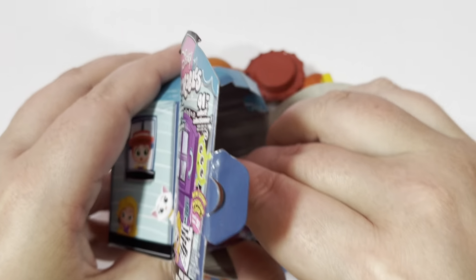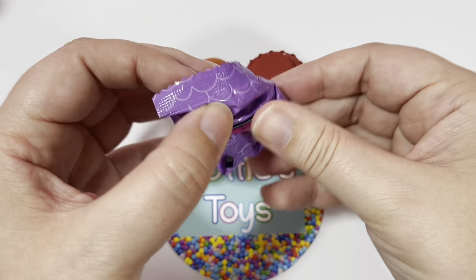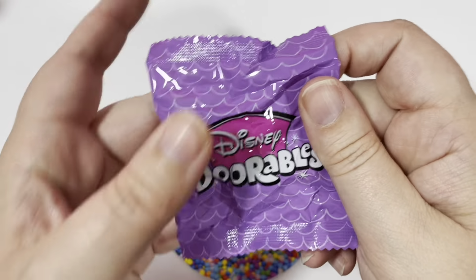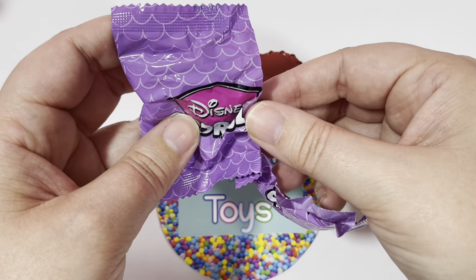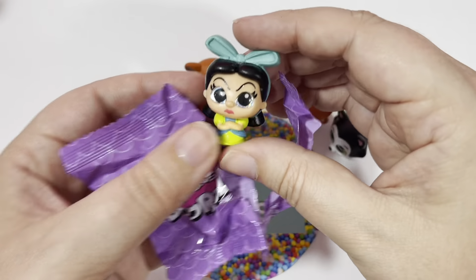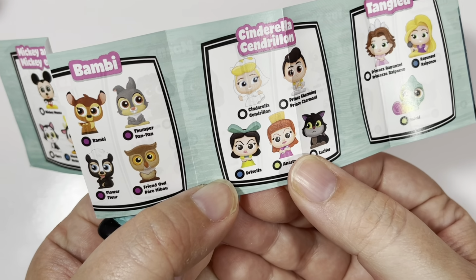Okay, so let's go ahead and take this out. I have no idea what it could be. I don't know what I want it to be. So it's gonna be a nice surprise. Okay, so let's open it up. And we have... All right, it's one of the evil stepsisters. What's her name? What's her name? What's her name? It's Drizella!